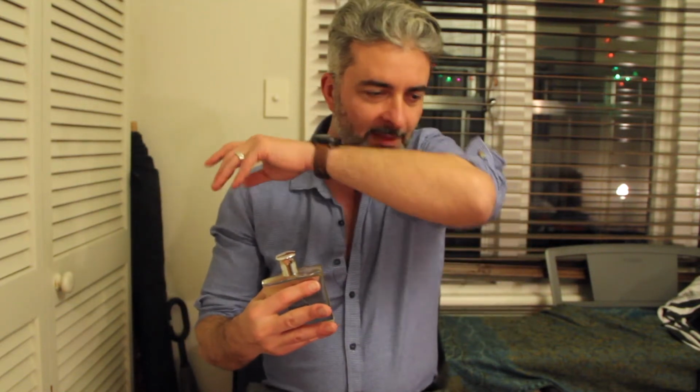Now I know I've described it as clean already a few times, and that's because it smells like you've used a really nice soap, come out of the shower, and your skin is as clean as it can possibly be and smells great. Some of the reviews I've read mention that it reminds them of something called Irish Spring soap, and I don't think we get it here in Australia. Apparently it is quite well known in Europe. I've never smelled it, but if there's a soap that smells like this, it's really, really nice.